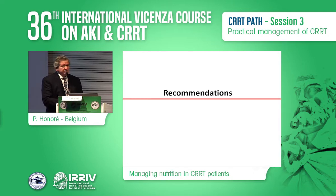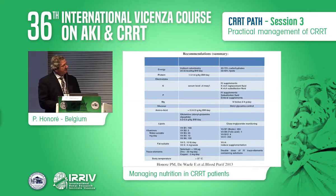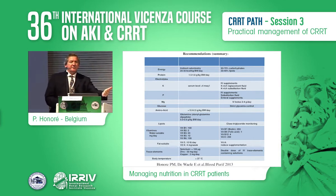Right, so what is left? Very good question. So I will try to do some recommendation, but very prudently, obviously. This is a recommendation table that we published in Blood Purification in 2013. So energy, I told you, we cannot rely on formula. We cannot rely on indirect calorimetry so far.